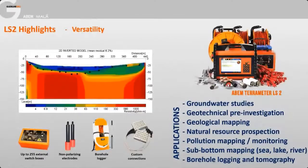And we can have completely custom connections. Like these boxes, where we connect those to the inputs on the instrument, and then we can just connect anything directly to the switch unit inside. That can be useful for doing laboratory measurements, or I heard of a customer who was mapping where there was dead wood inside trees, and they had a series of pins pushed into the trunk of the tree, and then each pin was connected back via a small lead into one of these connection boxes, and they could measure the resistivity of the tree trunk. So there's very little that we can't do with the instrument.